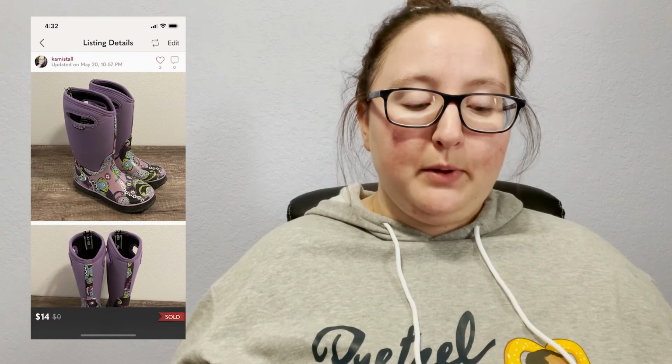Then the last thing that sold for me on the 21st and for this week was this pair of Bogs girls purple paisley boots. Now these I picked up at the bins, so they were relatively inexpensive, but someone had taken a Sharpie to them. There was some fraying on the handle pulls. They were in not so great shape as far as the fabric. As far as the rubber and those soles, they were in amazing condition, but I still sold them for $14. My cost of goods was only $1.32 at the bins, and so my profit was $9.72, and it only took 32 days to sell.